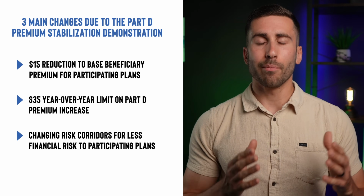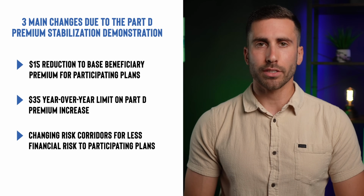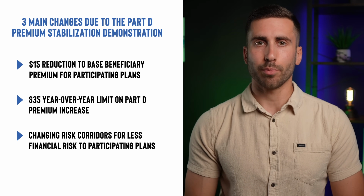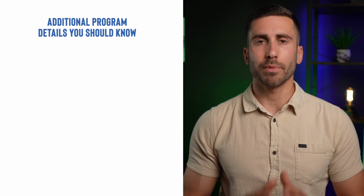Finally, Medicare will narrow Part D risk corridors to reduce the financial risk for participating Part D plans in the program. We will break down each of these three changes in more detail very shortly, but here are some additional things that you should know about this program.